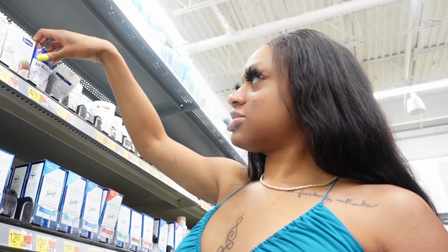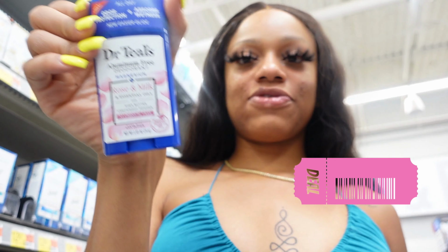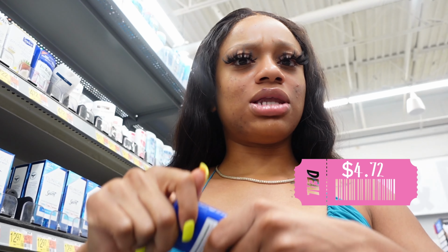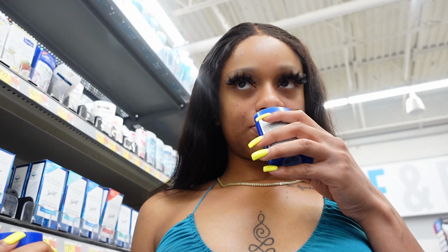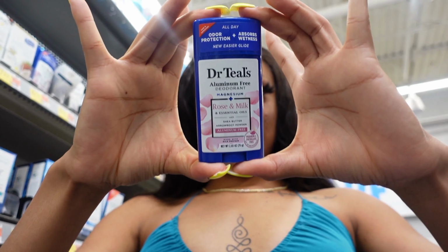I also have Dr. Teal deodorant, and it is cheaper than the other options that they have here. This is $4.72, and I feel like Dr. Teal should be a reliable brand to shop from, you know? I can't really smell it. It says rose and milk. And it comes with a decent amount, you know? So we're gonna get this, too.